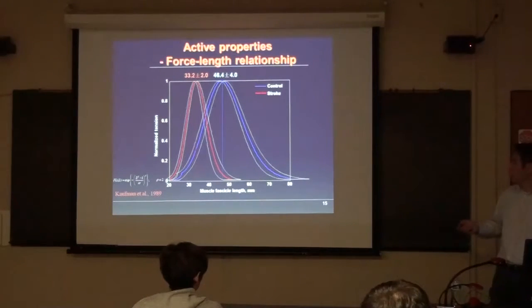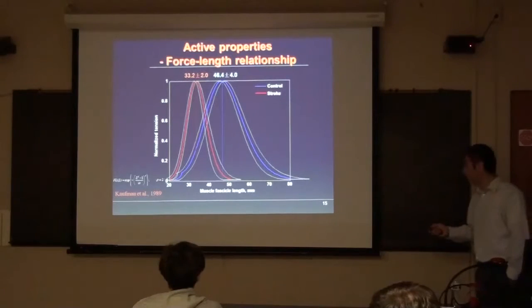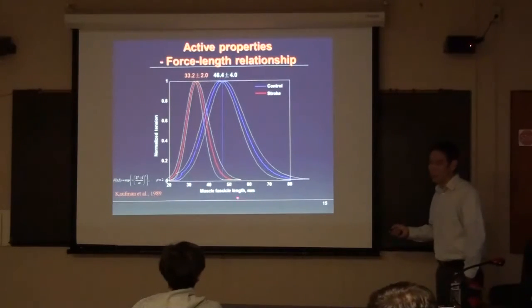That's more like exponential, but here it's more like a valve shape, right? So you can see the optimum muscle physical length for stroke is significantly smaller than that in the healthy control group. All right. So again, I want to point out that we only measure up to the muscle physical level, right?